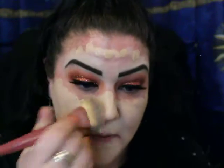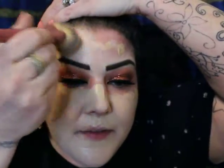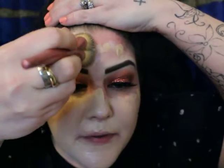I can't really bring this all over my ears because I have tattoos and that would look funky, so I try to be careful around that area. Usually if I have a little bit of foundation there, I'll just wipe it off, so I don't always do it on camera, but I do look at myself after I'm done in the mirror and fix things that I wasn't able to fix while I was filming, or that I just didn't see, because that happens to me a lot.